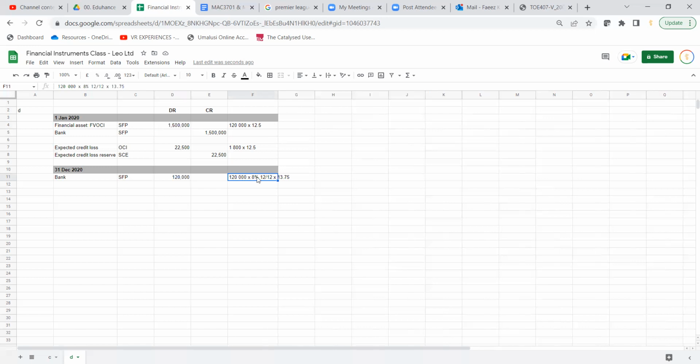So $120,000 times 8% times 1 year, 12 over 12, times the exchange rate at the date of payment, which is 13.75. So let's work that out. So 120,000 times 8% times 12 divided by 12 times the exchange rate, 13.75. Okay, so that is what they would have paid us. So now we want to work out the interest income.